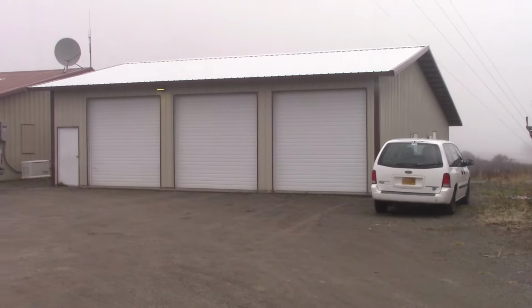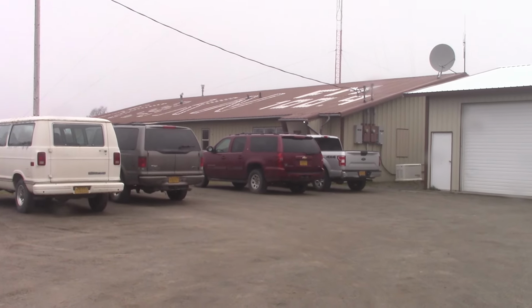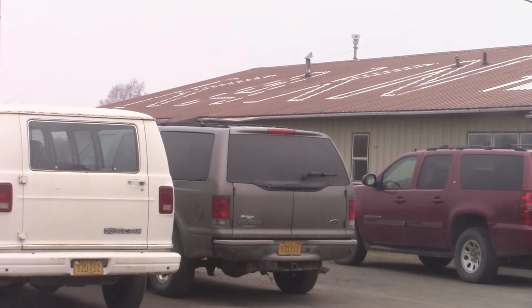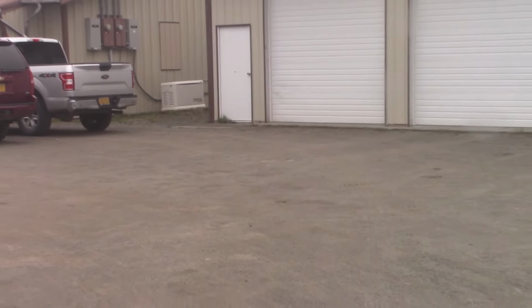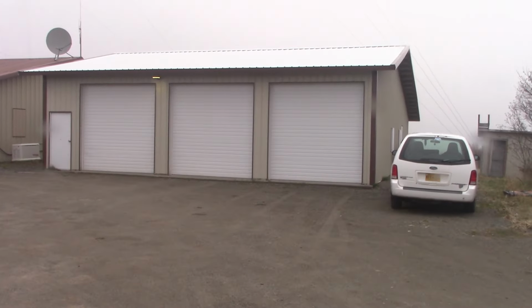And this is the garage apartments that you'll see just to the right of the KAKN station. You can see on the rooftop there, call sign KAKN FM. And now we'll go approach the garage apartments. We'll walk you through what's in here.